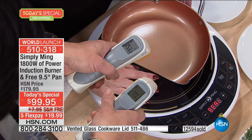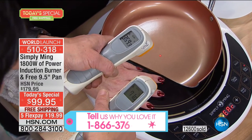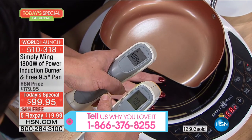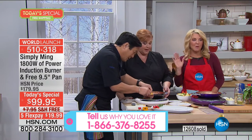As you notice, and we've done this before last year, this burner heats up 20% faster than the one we previously had. So I love that. It's at 400 degrees, boom. 400 degrees in 18 seconds. And her hand is not burned, and she wasn't worried.